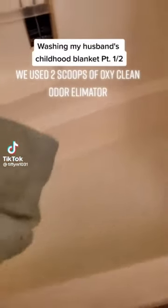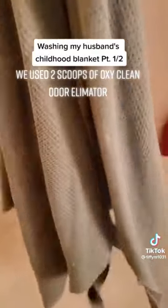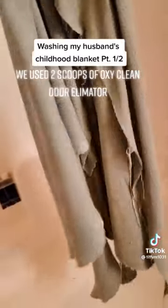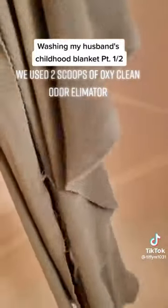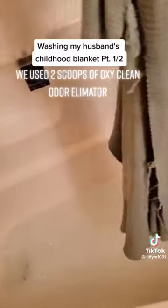Okay, so here is my husband's blanket he's had since, how old were you? I was born with it. He was born coming home in the hospital with this blanket. It used to be much smaller, but now it's large, has holes in it, and is shredded, but it's his favorite thing in the world. So we're going to deep clean it.